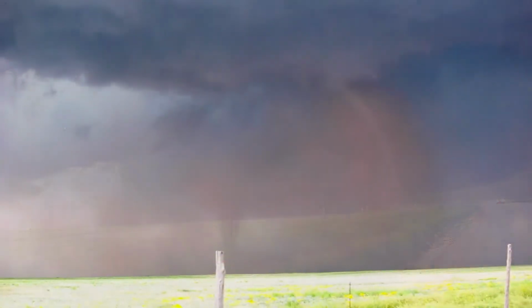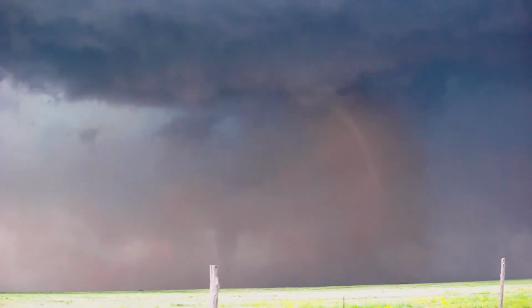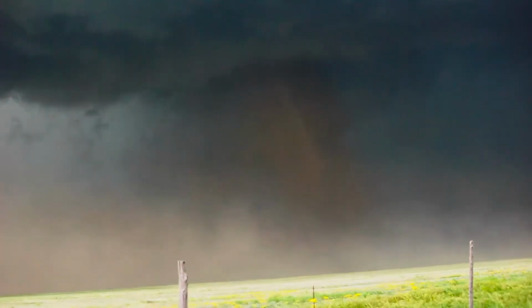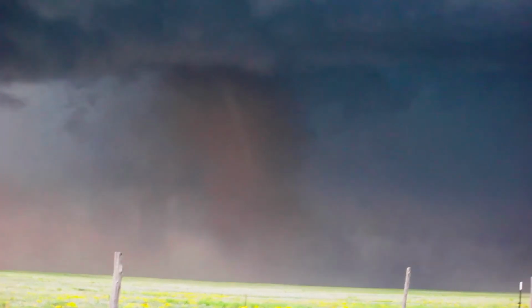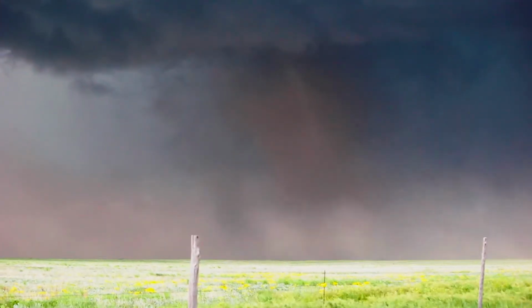Do I have your camera right now? Mm-hmm. Okay. Shut the door while the chasers go by. Good thinking. What are you gonna do? Stay put. It's not going anywhere.